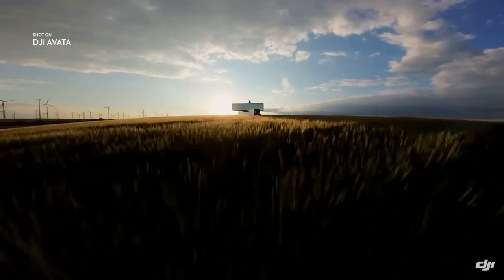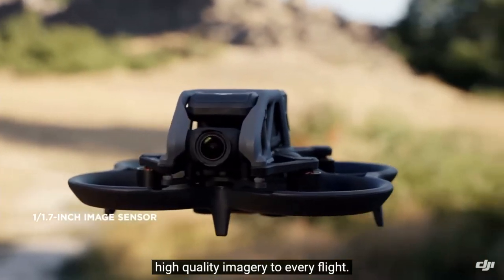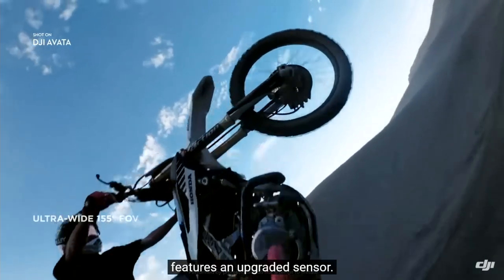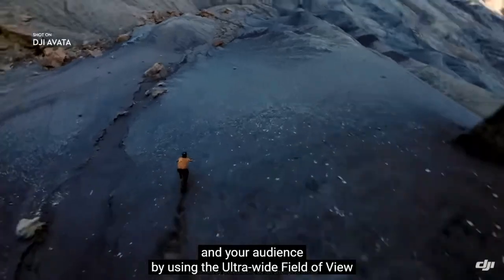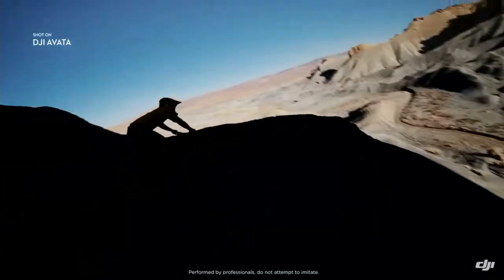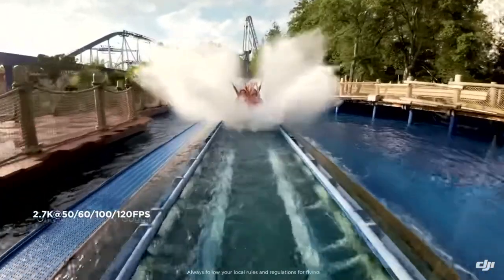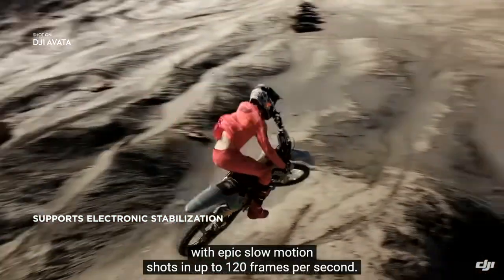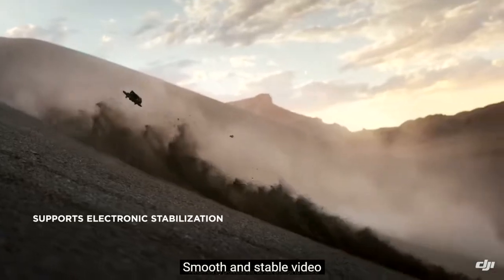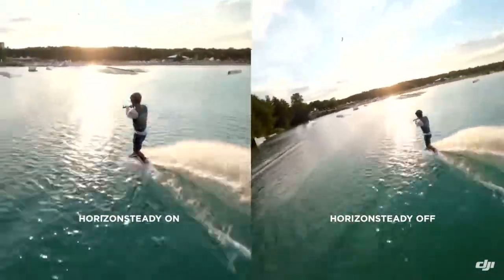DJI Avata brings high-quality imagery to every flight. The integrated camera system features an upgraded sensor. Totally immerse yourself and your audience by using the ultra-wide field of view. Capture cinematic footage in 4K resolution. Or freeze time with epic slow motion shots in up to 120 frames per second. Smooth and stable video, even as you swoop and dive, is now a reality with Rocksteady. And with Horizon Steady, you can lock your footage level for a cinematic feel.